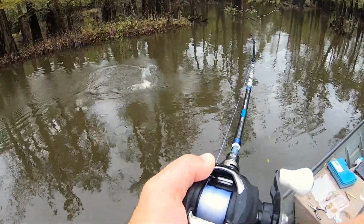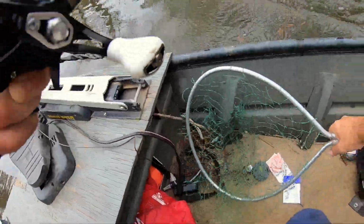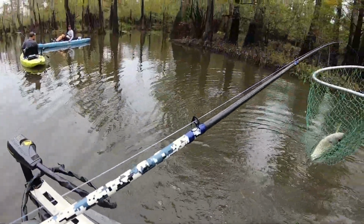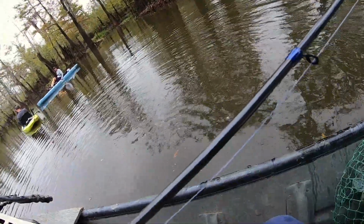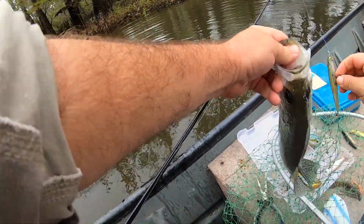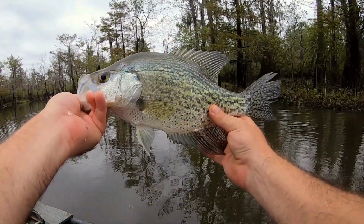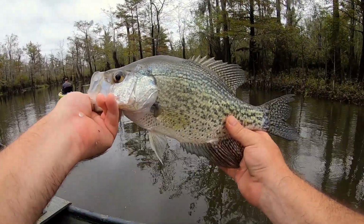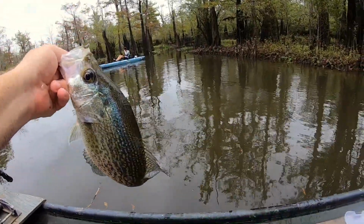That's a big crappie. Oh, that's a big crappie. Golly. Freaking crappie on a 4-inch jerk bait. Golly. Daggum. That's a crappie right there, boy. Daggum. I'm not making you a crappie rod. Man.